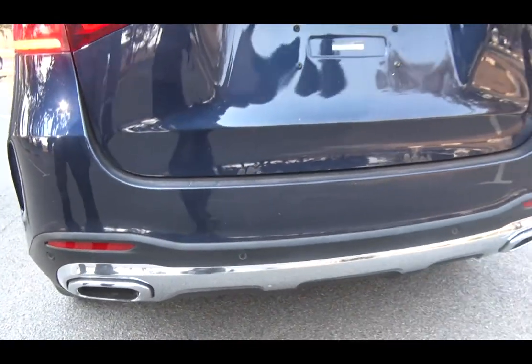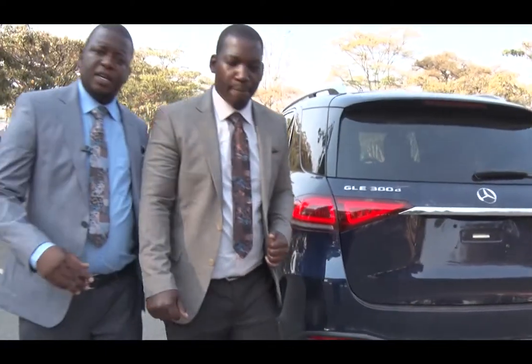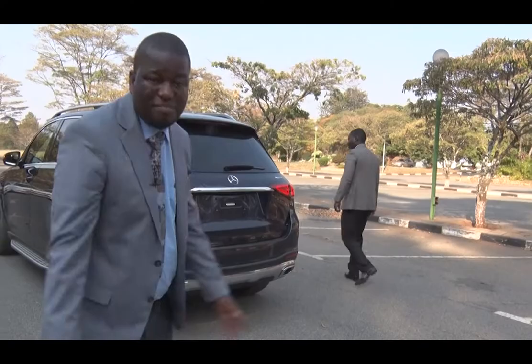And people who know what they're driving include this guy who drives not just a Mercedes, but a Mercedes-Benz GLE. A Mercedes-Benz GLE. I'd rather drive an X5. Thank you. I'd rather, but he's going to drive it.